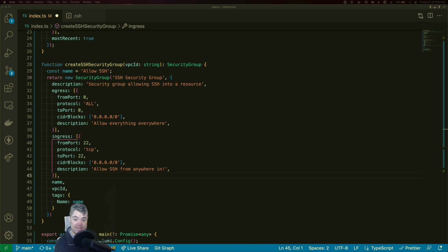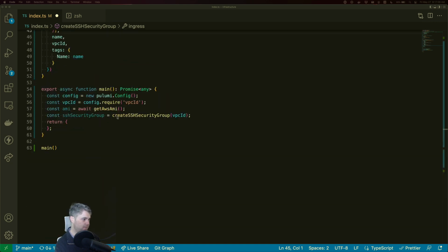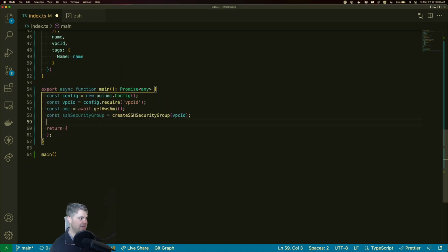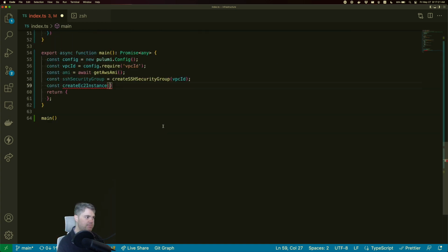Okay, so this creates that security group. I love that. So then the last thing that I want to do is set up, we're going to create this EC2 instance. So we got that. And now const createEC2Instance. You take in a name.